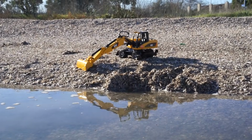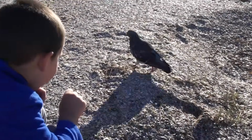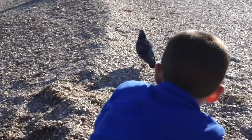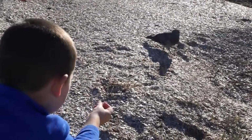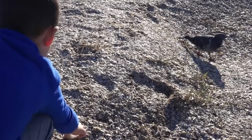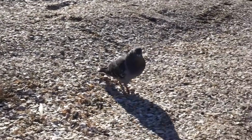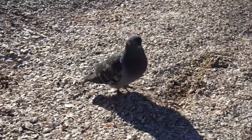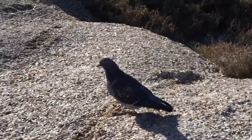Wow, look at it there. What's that, Jack? It's a pigeon. A pigeon? Is it coming right up to us? I think he thinks Jack's gonna feed him, but we don't have any food that a pigeon would eat. Look at this pigeon. What do they eat? They like seeds. People feed them bread sometimes, but that's not really very good for them.